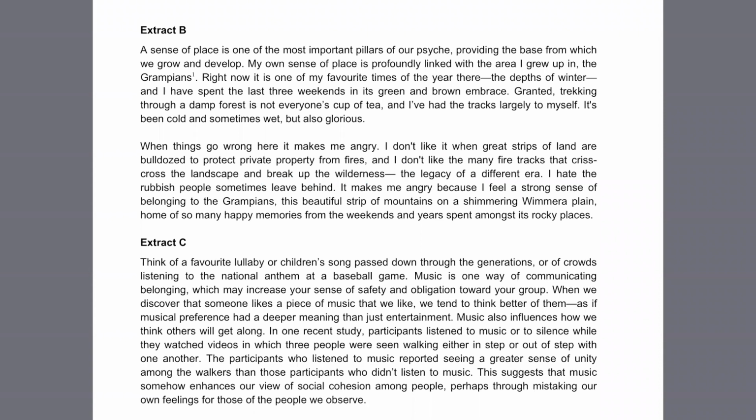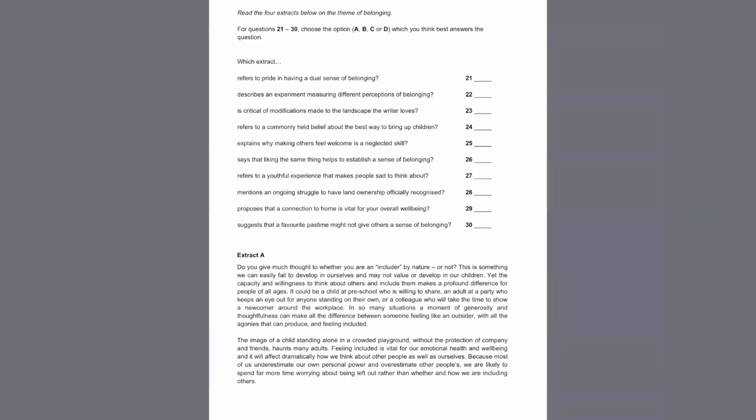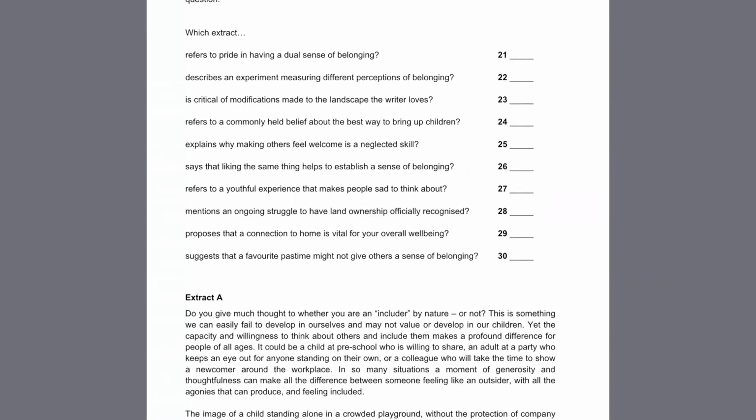Legacy. I hate the rubbish that people sometimes leave behind. So she doesn't like that people are littering and throwing their garbage into this place because they feel such a strong sense of belonging there. Right? And because they have so many happy memories from the time they've spent there. Going through the options, again, you're going to be looking for things that talk about belonging to a place, or how the person feels angry when their place gets disrupted. So looking through that, if I were to jump straight to the answers, 23 is B. It says, is critical of modifications made to the landscape that the writer loves, right? Indeed, they mentioned that there is a place that they really like, and they get very angry when changes are made to it.